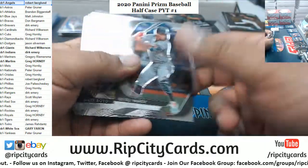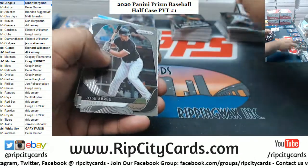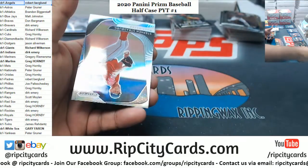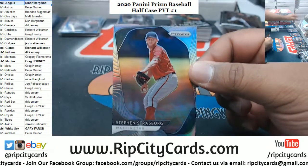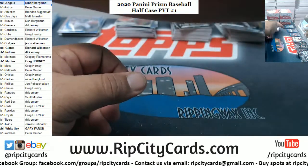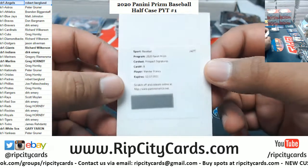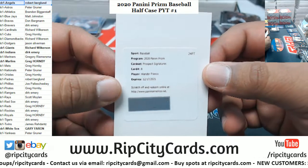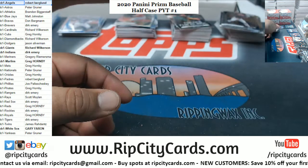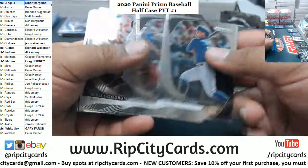Caleb Smith, rookie Marlins. Zuch, rookie Blue Jays. Fraley, rookie Mariners. A silver Strasburg, Nationals. Power plaid, is that what they call them for real? Redemption is Wander Franco. The prospect signature, if I'm not mistaken, that is a Ray. I got to look up the checklist for that to make sure.